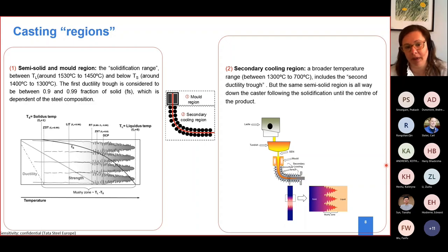Again, it's very dependent on steel composition. The second region is the secondary cooling region. This one has a much broader temperature range, more or less between the 1300 °C at which it exits the first region, up to about 700. Below that, it's not normal. It could happen, but it's not normal in continuous casting because the steel becomes too stiff and too cold to be able to move it and to further process it, or at least to extract it from the machine.